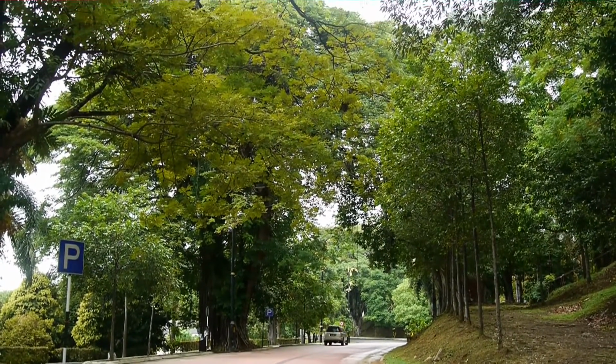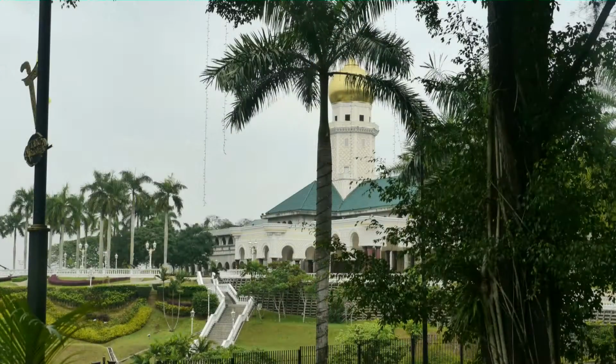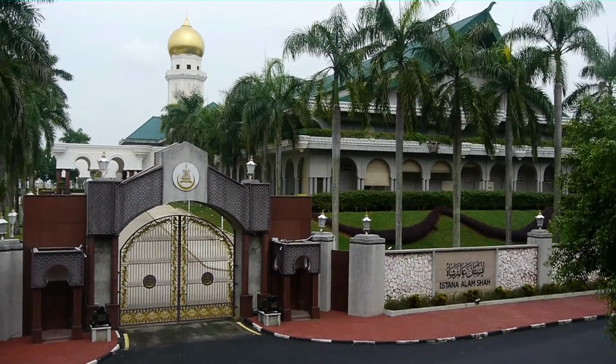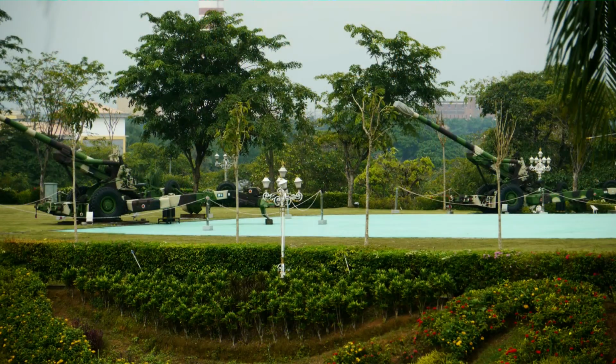A walk through the park brings me to Istana Alam Shah, the stately home of the Sultan of Selangor. While checking out the detail of the impressive building, I was intrigued to spot a hedge growing along the first floor level. And while there are historic cannon at the front gate, it's the modern howitzers on the front lawn which are probably more effective.